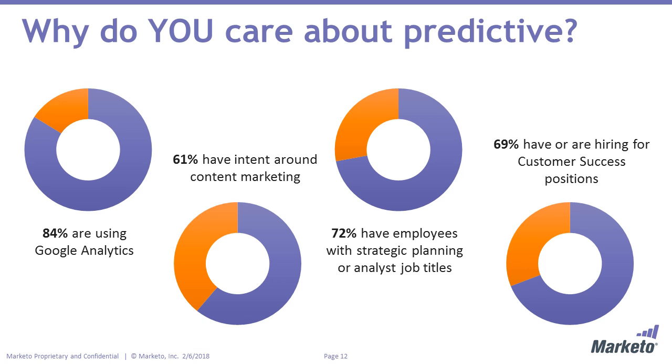72% of you have current employees in your company with strategic planning or analyst job titles. Your marketing spend is being scrutinized and your budgets are in large part dependent on the performance of your programs. Oftentimes if marketing is underperforming, dollars will shift to sales headcount, for example, and those folks will take on a greater responsibility for the pipeline. So if you can prove what's working or not, it's much easier to get investments funded and ensure higher ROI from what you do. And then CSMs.